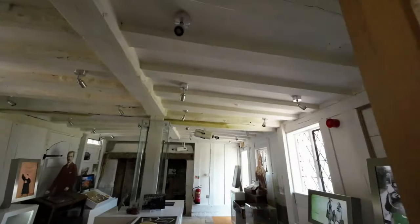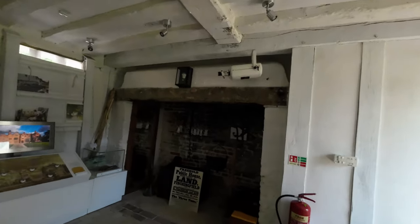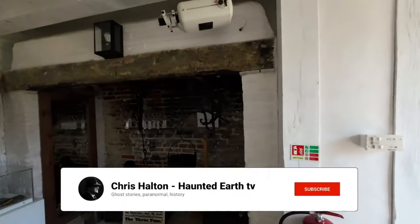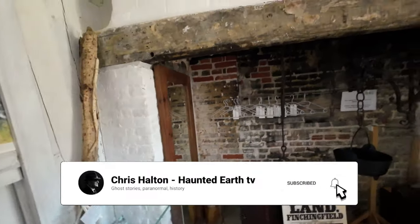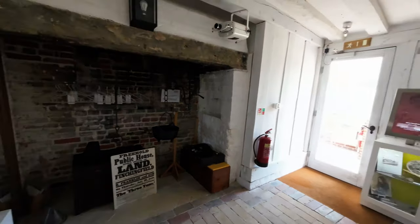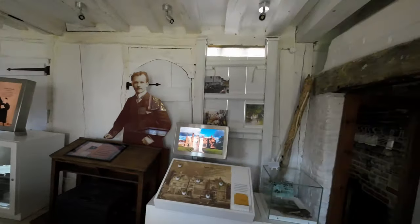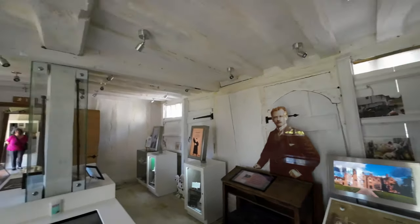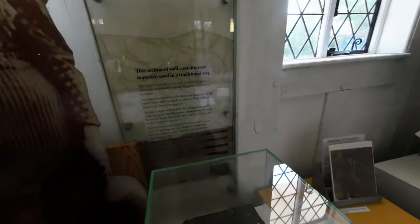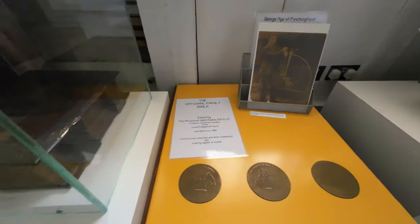Let's have a wander in here. Oh, look at the fireplace. I used to have something similar in the house that I lived in. You can't get much more old English than that, really, can you? It's a lovely room, isn't it? You can imagine how cold it would have been in here during the winter. Looks like an old Bible here. Family Bible.